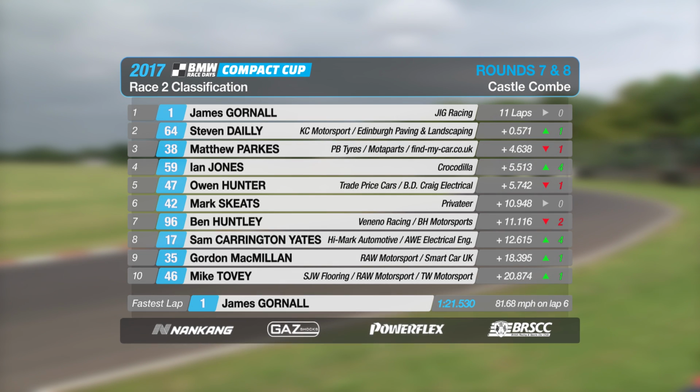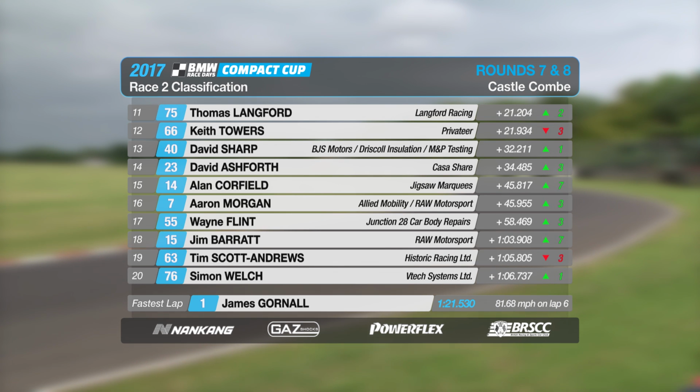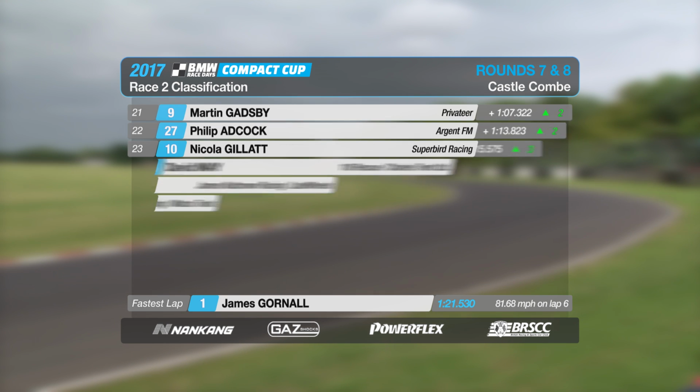Stephen Daly controversially demoted to 2nd after Gornall filed a protest. We'll see the fallout from that decision at the next round at Silverstone. Outside of the top 10, Tom Langford was 11th, Keith Towers 12th, David Sharp, David Ashforth and Alan Caulfield rounding out the top 15, whilst Wayne Flynn gets another finish in his first meeting of the season. We lost David May, James Brown and Rory Clark from that race.